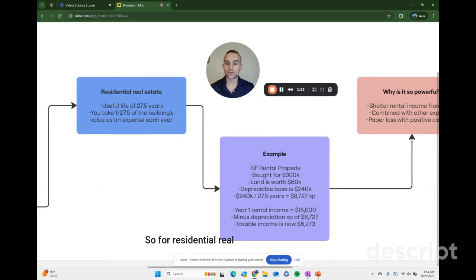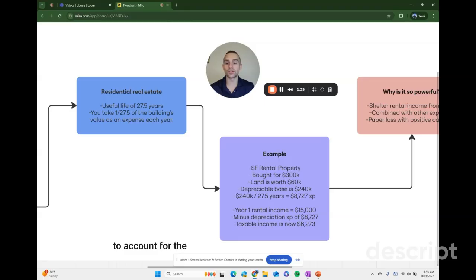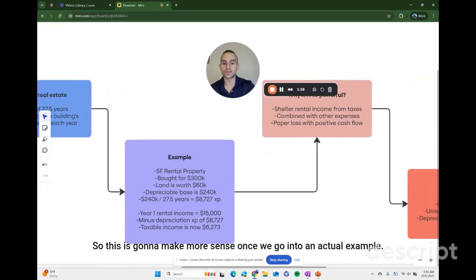For residential real estate, the IRS lets you depreciate the useful life over 27 and a half years. Each year, you can take 1 divided by 27.5 of the building's value. The reason that we specify building's value is that you have to account for the land's value, and you can't depreciate land. So this is going to make more sense once we go into an actual example.